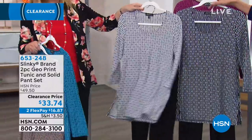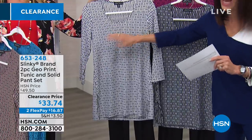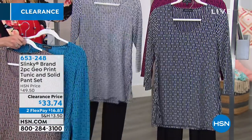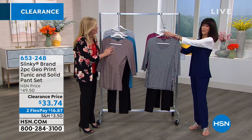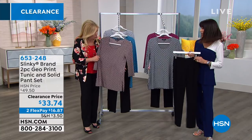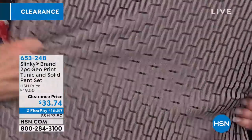So we'll show them together. This one is called black white, and this one is called white black, and they both have black pants. All of them have black pants. What we did here is this beautiful textured jacquard. It's a lightweight jacquard, so it's not heavy. It's a spring weight, and it's a beautiful geometric pattern. It almost looks like a honeycomb.